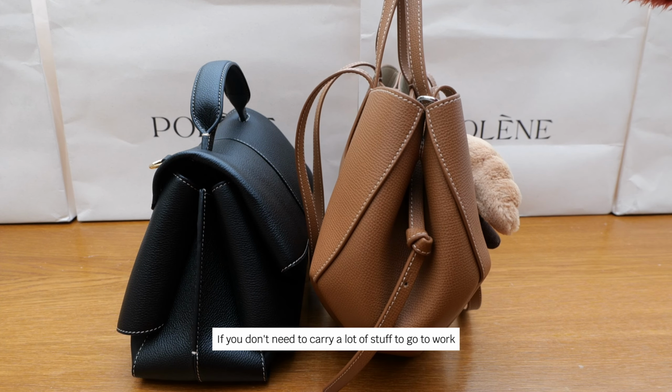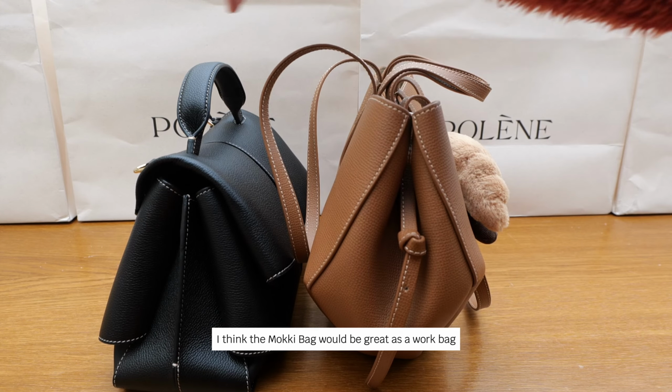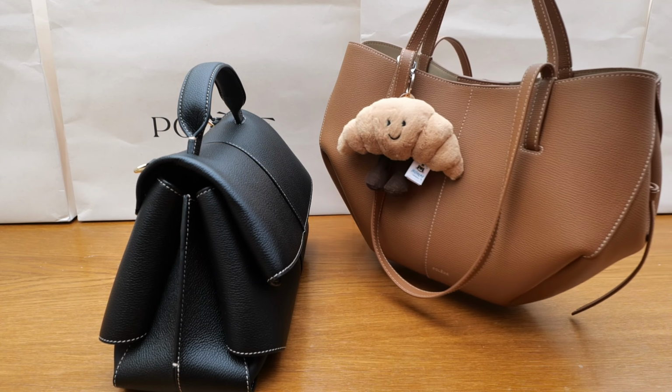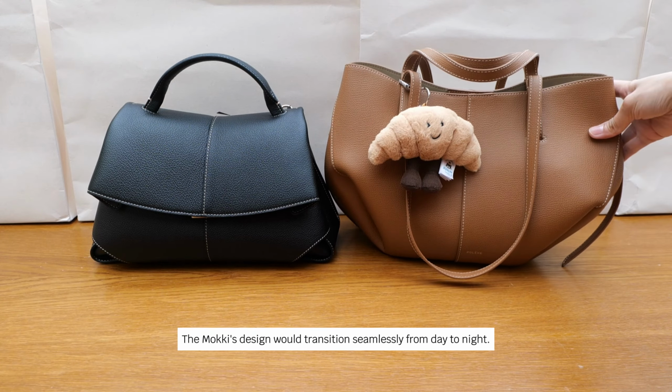If you don't need to carry a lot of stuff to go to work, I think the Mokki bag will be great as a work bag. The Mokki's design will transition seamlessly from day to night.